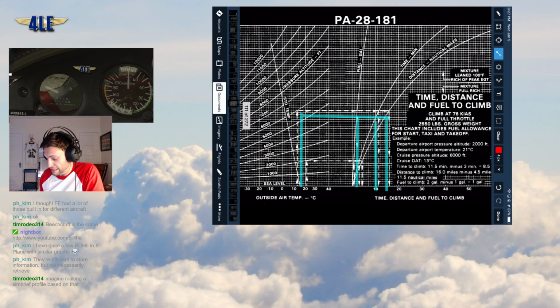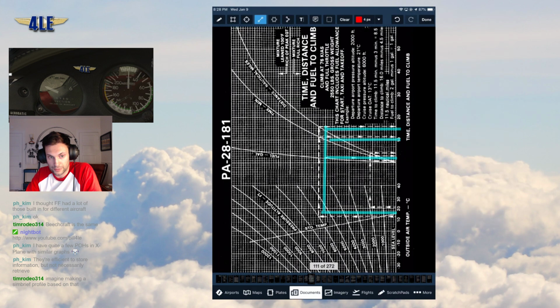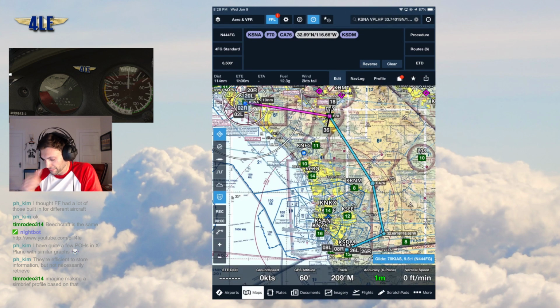So according to this is where it gets very, very confusing. According to this chart, it's going to take us, let's just say, 13 miles to get up to 5,500. 13 nautical miles. So let's go back to here and go 90 degrees counterclockwise. Okay. And go back into here.